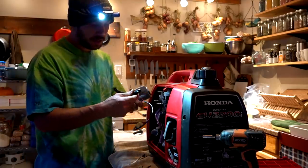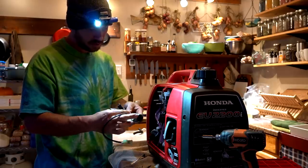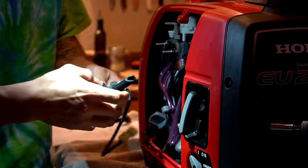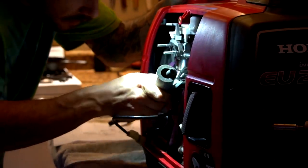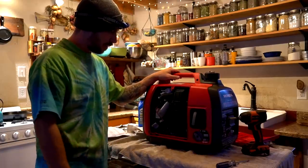This is the little heater element, and they got the little hoses hooked on there, and it also comes with a piece of insulation. Kind of wraps around it, I guess, keeps some of the heat in there for it. We're getting there, we're almost done. Okay. So that's it, that's the cold weather kit.